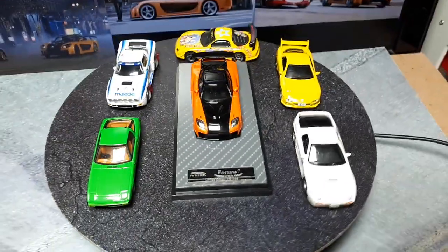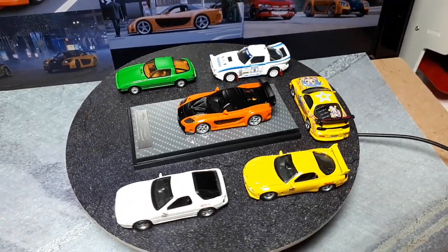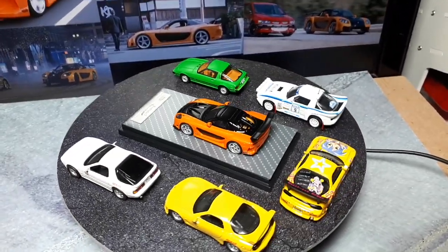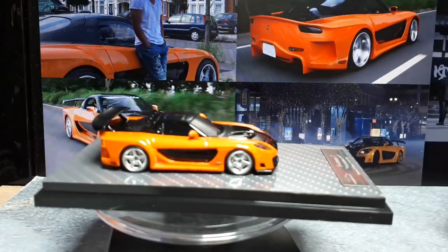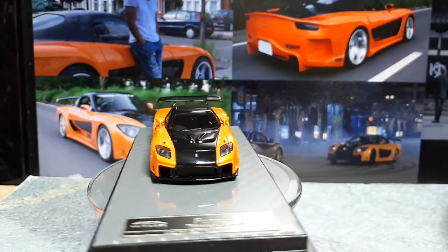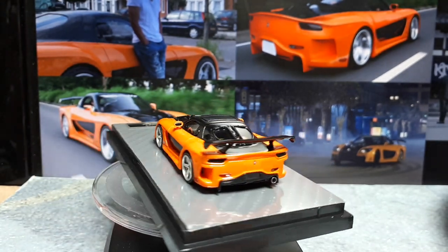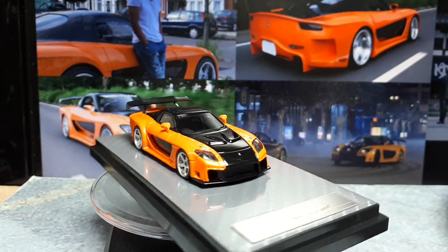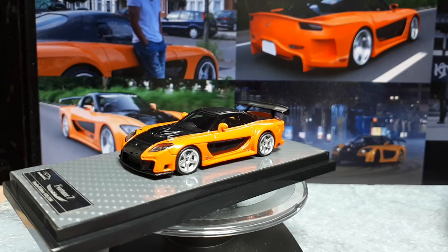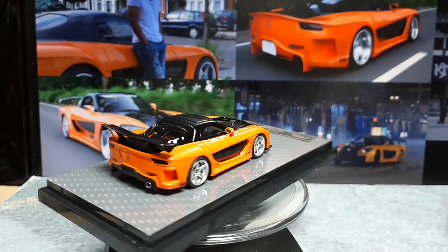So all the other ones that are surrounding this are die cast. And I think they're okay for what they are. This is my only resin RX7. Well, nothing majorly wrong with this. No major defects. Maybe 2 of the decals aren't perfectly placed, but I guess I can let that go. I know how hard it is to put decals on stuff because I make model kits every now and then myself. So, YM Model, pretty good job.